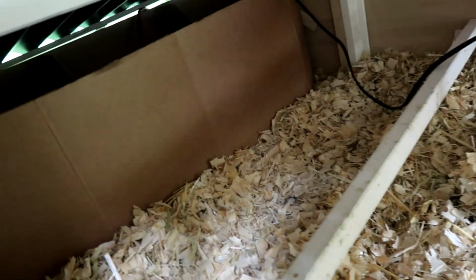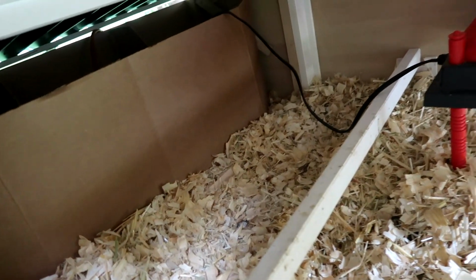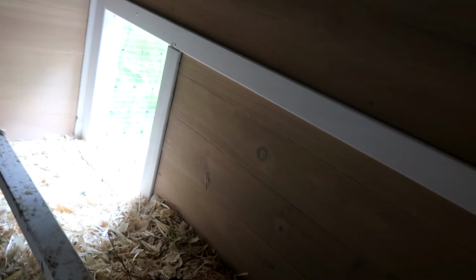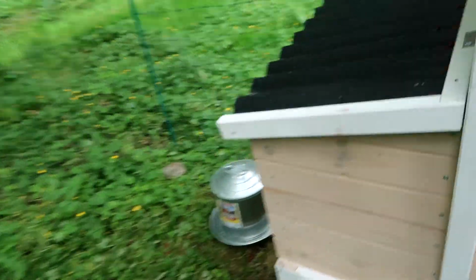Put a lot of bedding in. I've blocked off the nest boxes because we don't want them to be using those yet until they're ready to use them. But yeah, you can wish us luck. Hopefully they'll make it through the night. I think I might put them out to forage just a little bit.